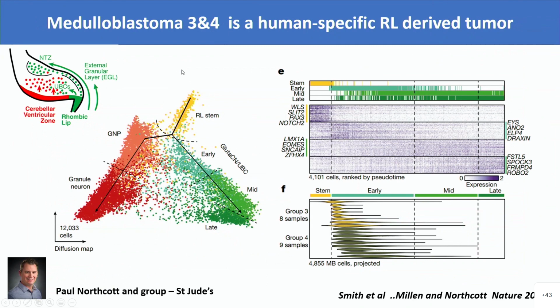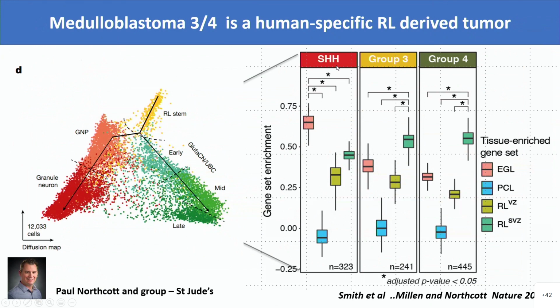But when we look, this is a projection of how these stem cells form their particular progenitors. The progenitors go and differentiate into the different lineages in the developing cerebellum. It turns out that when we do single cell sequencing of the tumors and look at their expression signatures and compare them to the developing human rhombic lip, we see a really big match. And in fact, it looks like human medulloblastoma really closely matches the signatures here. So sonic hedgehog tumors are these EGL progenitors, which are over here in red. The group 3 signatures match cells in the human rhombic lip, and the group 4 signatures are a little more differentiated along this pathway from the human rhombic lip.